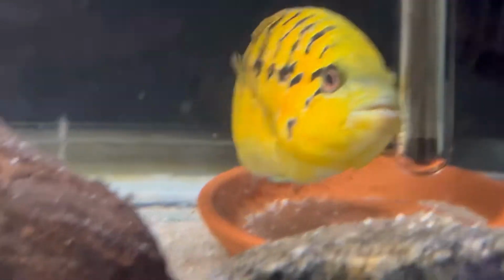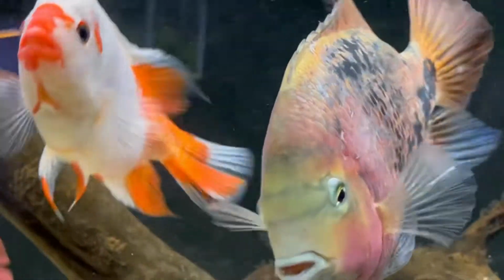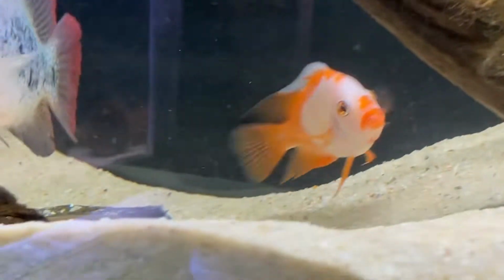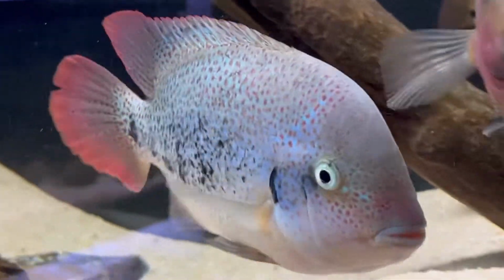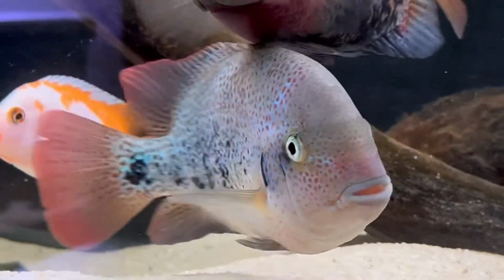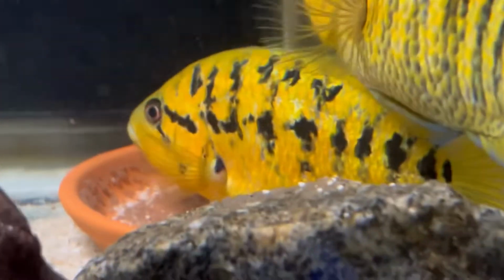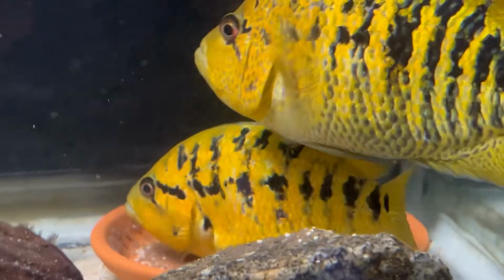Now, this is a community tank with lots of other big fish in it. So we have the Vieja synspilum, we have some Midas cichlids, we have Colcos. That name kills me every time. But we have some bigger fish in here, so it's gonna be interesting. They've done a great job at fending off their tank mates.